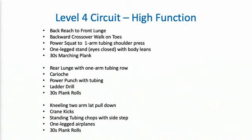30-second marching plank, so you can introduce harder levels of planks now. Rear lunge with a one-arm row. These things should start to look like your workouts. You should almost go, this is harder than the stuff I'm doing training myself, right? Power punch with tubing, ladder drills, all kinds of ladder agility drills you can do, 30-second plank rolls, crane kicks.